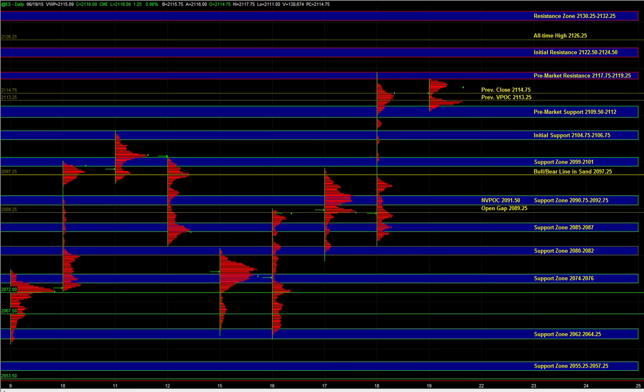So those are our main thoughts heading into the open. Let's see if the buy side can retain control today, and we'll take it from there.